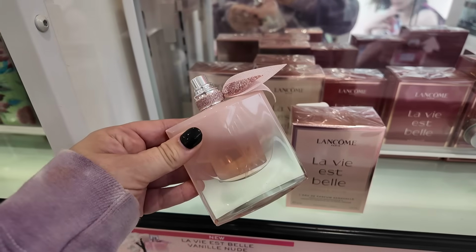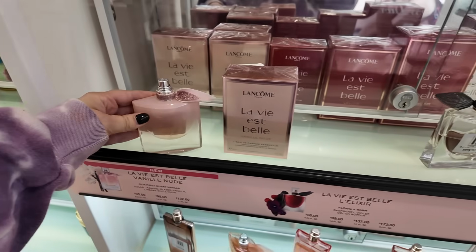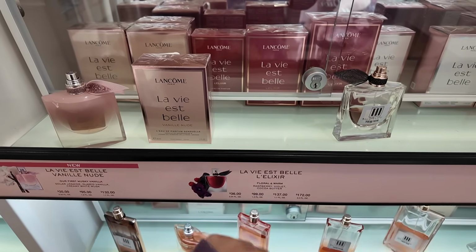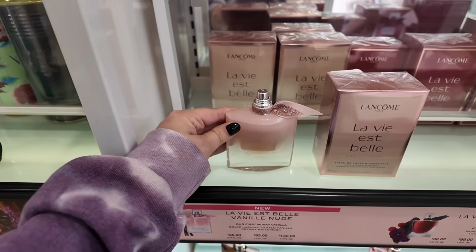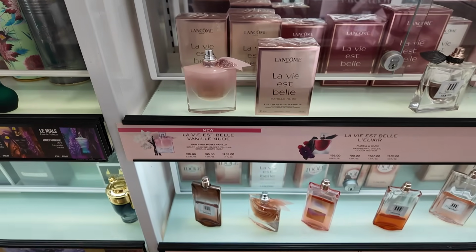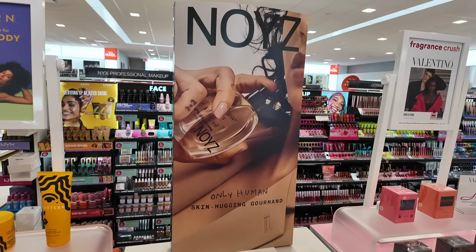This one did impress me though, from Lancome, their La Vie est Belle Vanille Nude. This is a much sweeter vanilla version of La Vie est Belle. It is really good. It does have a little bit of the original DNA, but a lot more sweeter, more berries. I think a lot of people are going to really love that one.